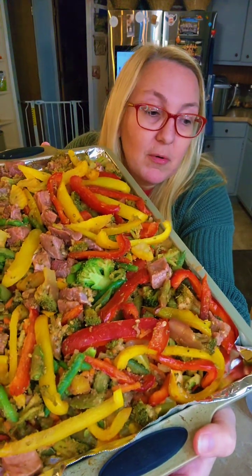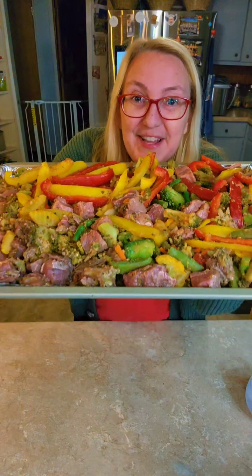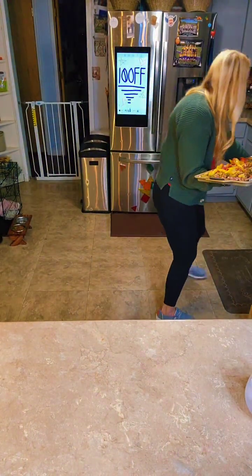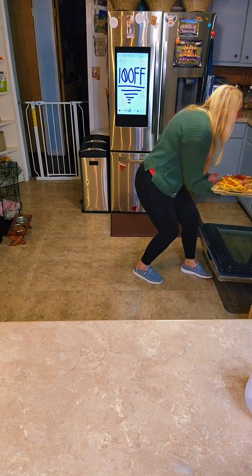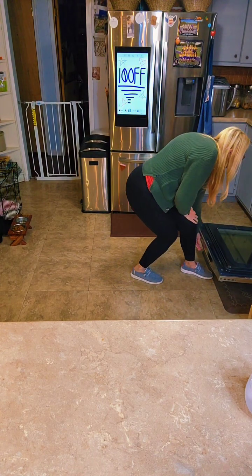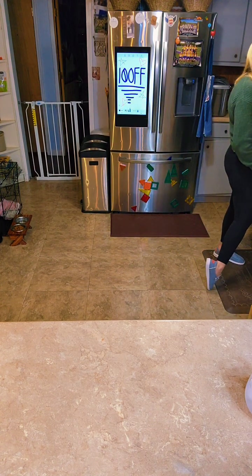This is for the ramen steak bowls. So let's pop it in the oven. Just use two sheet pans. I should have done that. I don't know if I could get two on the top of my rack though, because I'm putting it under the broiler. Maybe if I did two small ones. Oops.